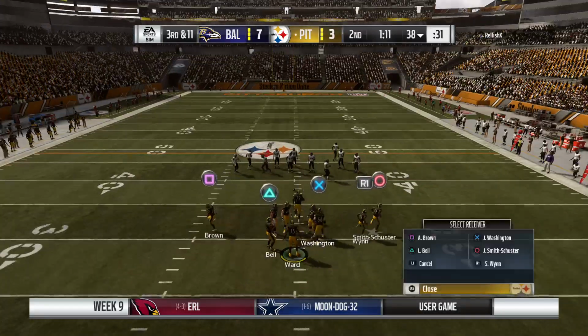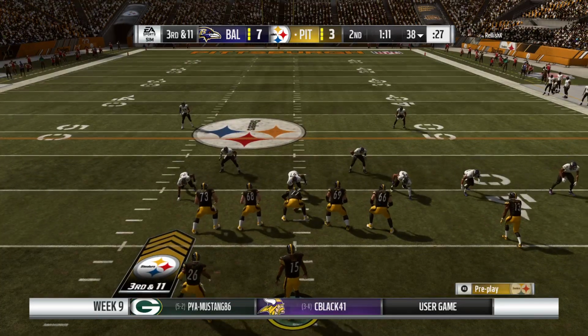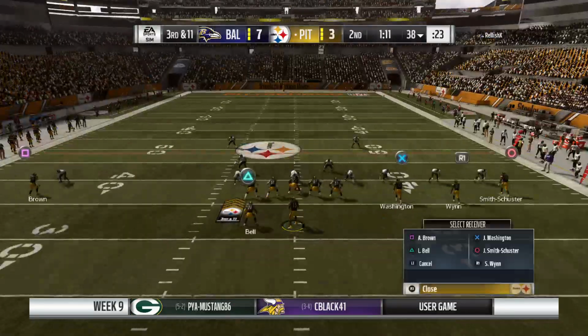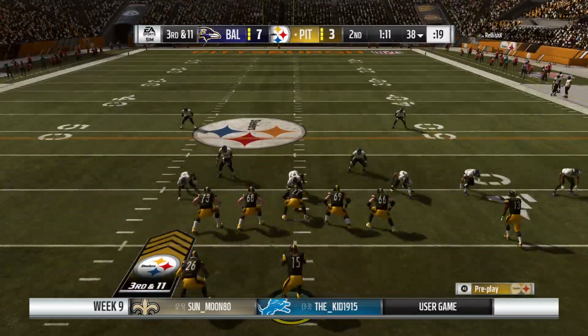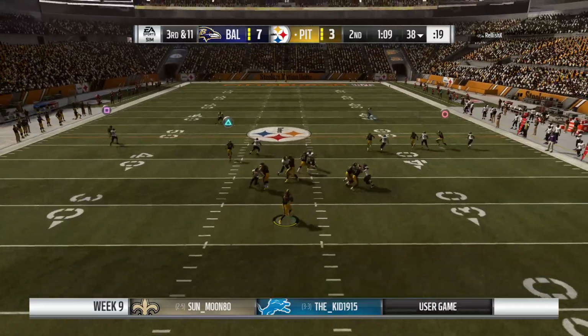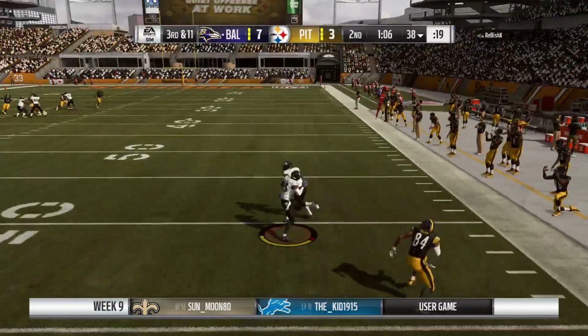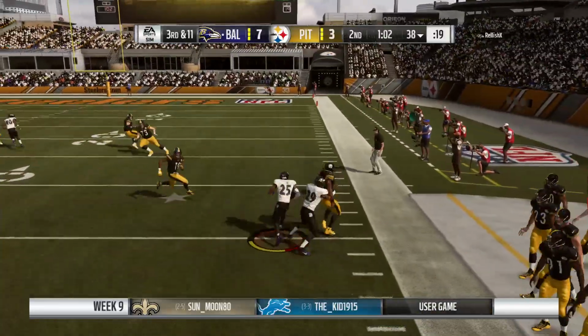And the Steelers on 3rd down. 0 for 3 to this point. They could use a conversion. This is 3rd and 11. Here we go. Red 38. Red 38. Here's Ward operating from the gun. Trying for Brown, and it's intercepted. Picked off by Tavon Young.